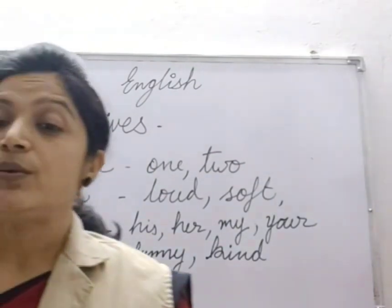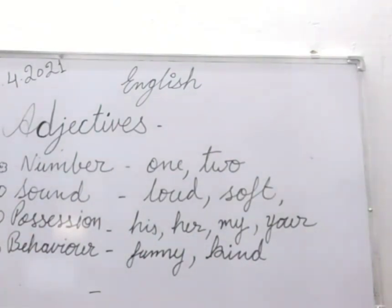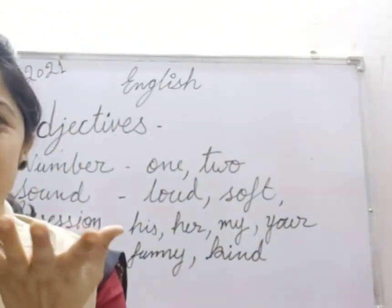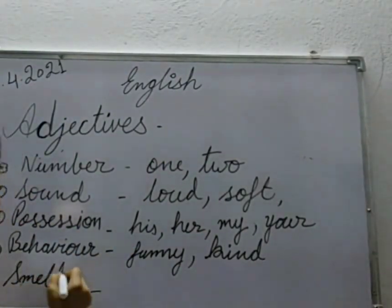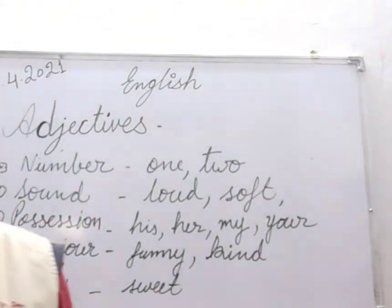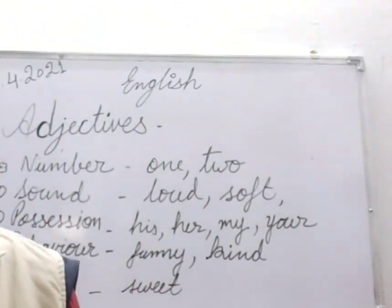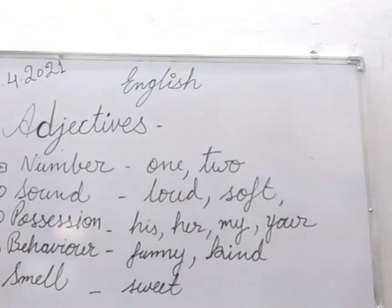Then what you can tell more about is smell. Smell of the thing. Okay? How does a thing smell? If it is a flower, we say sweet smell. Okay? Smell also can be used to describe any noun. Sweet, and more examples you can find of the words that are used for smell. Fine, children. So these were the adjectives, and the different types in which we can describe them.